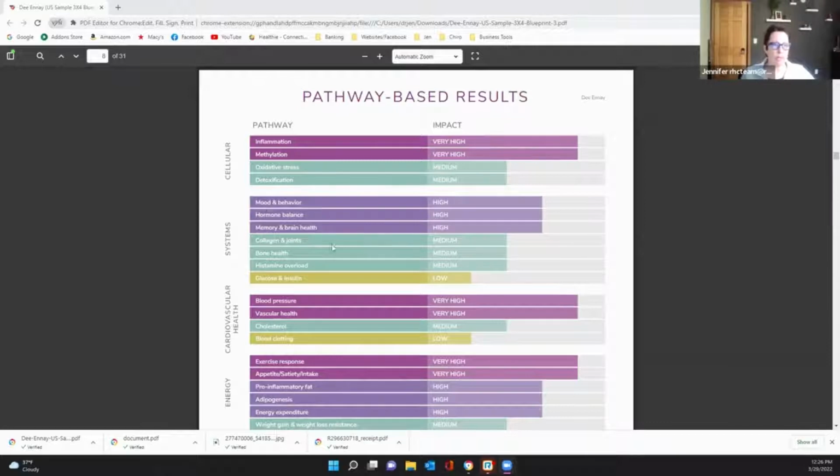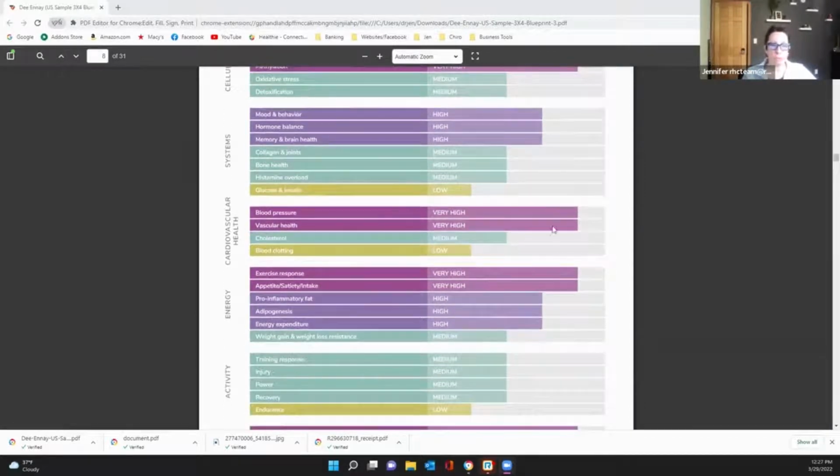You can go down and see the systems area. This patient can be perfectly healthy. Their genes are more sensitive to and can be expressed with triggers more likely to have high mood and behavior, hormone balance, memory and brain health issues. Also, this patient should be concerned and very needs to closely watch diet, activity, and supplementation for blood pressure and vascular health. Their blood clotting factors are not something they need to be concerned about.